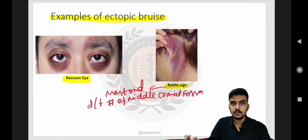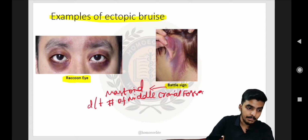They might ask you a question: the person is coming to the emergency ward with a head injury, and on examination you can see a bruise on the mastoid region. What will be the probable fracture of the skull? The options will be anterior cranial fossa, middle cranial fossa, posterior cranial fossa. Remember, Battle sign is basically due to middle cranial fossa fracture.